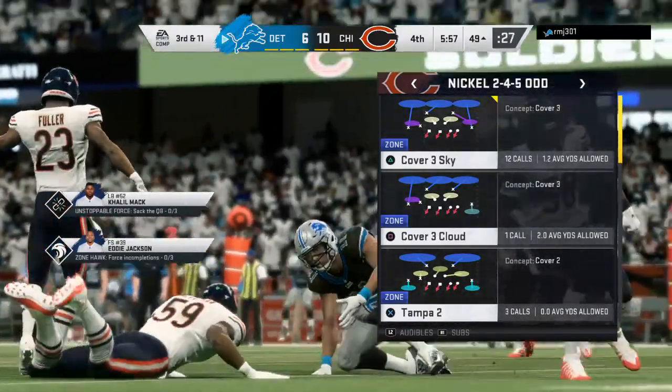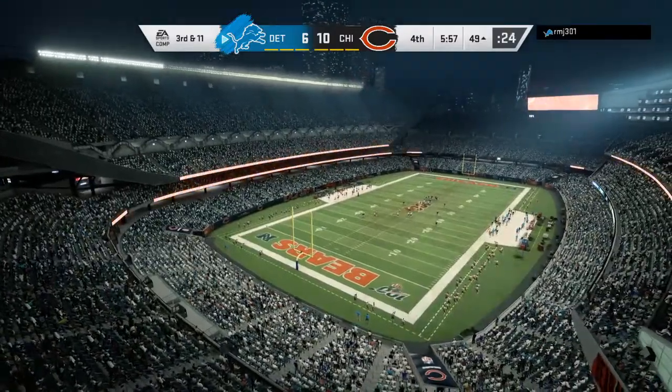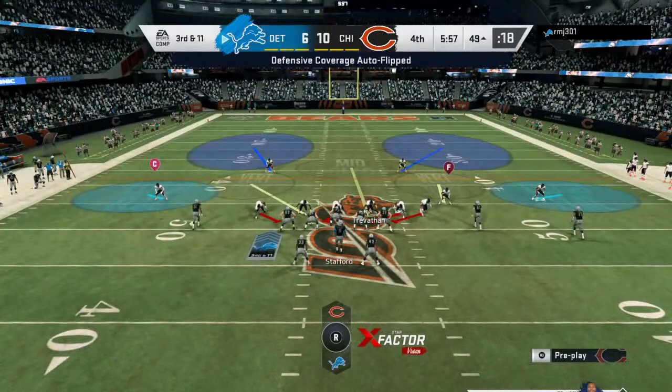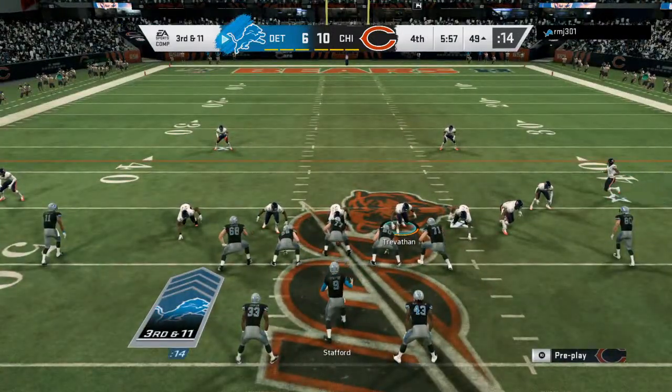They've been very cohesive, knowing each other's moves all game long, and they've been on the spot just about every time. And they've held them in check on the scoreboard. The Lions on third down. They've had their troubles, just 1 for 6. This is 3rd and 11.